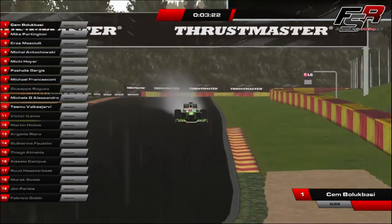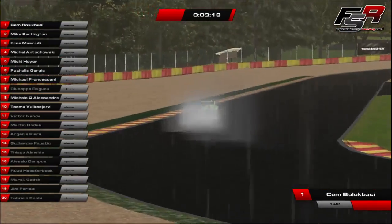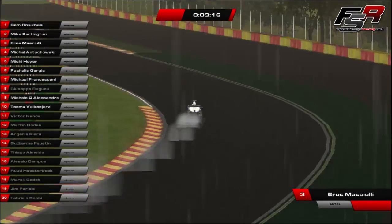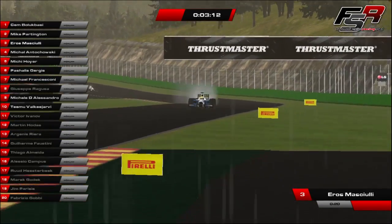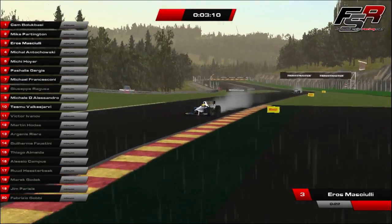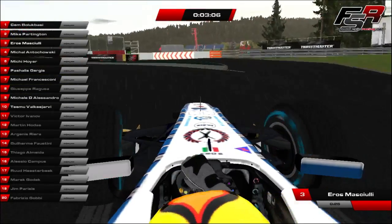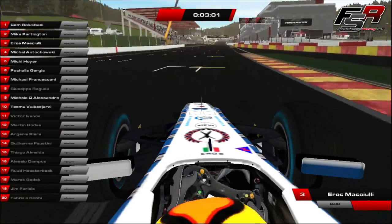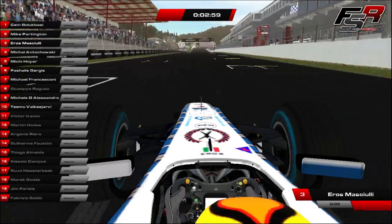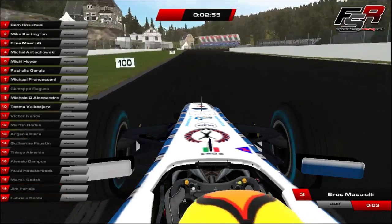So Aros Asculi is currently in sector 3. He's heading up towards the bus stop chicane, where he will then start a lap. He'll want to take the widest line possible, will Aros Asculi. Let's see what he can do in this Aventa car. So Aros Asculi gets a nice wide line, nice and calm on the power, and now heading towards turn 1. Let's see where he brakes.